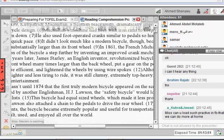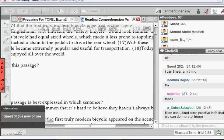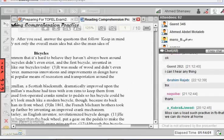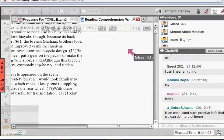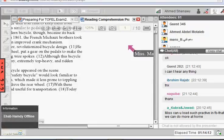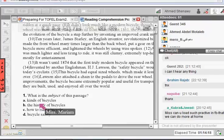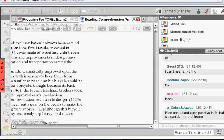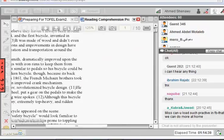Did you finish reading? What is it about: kinds of bicycles or the history of bicycles? What did you understand? What was the main subject of this passage?